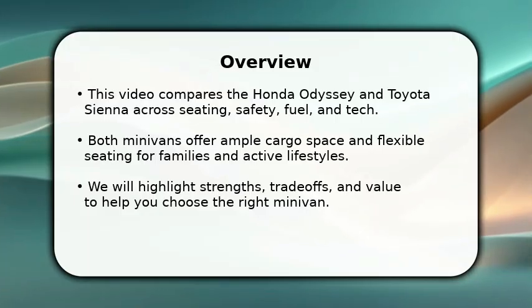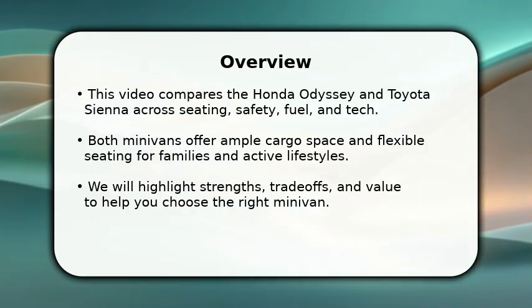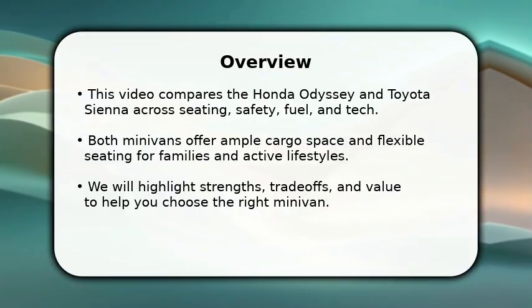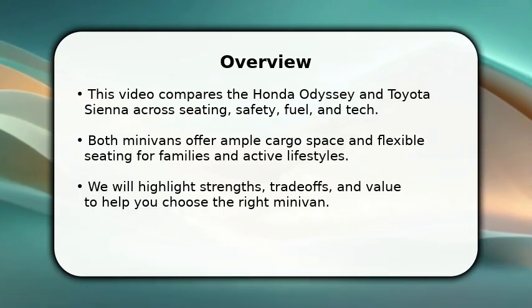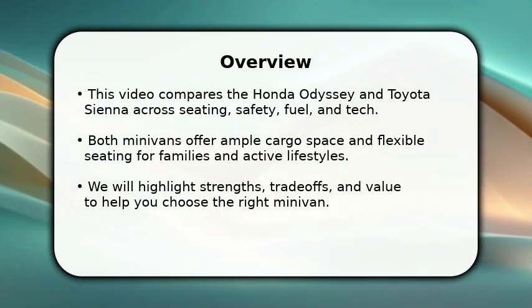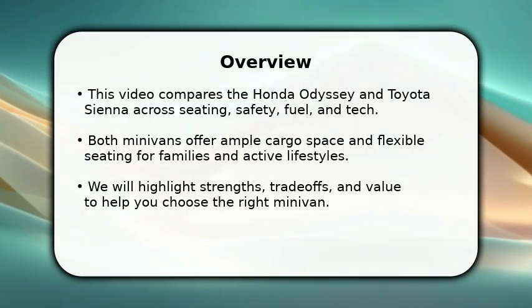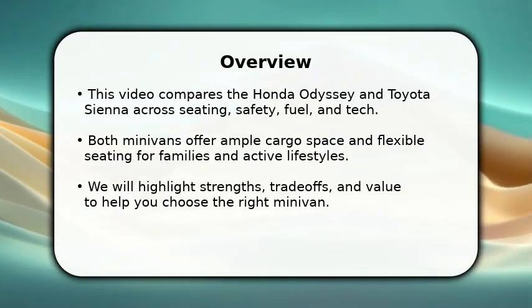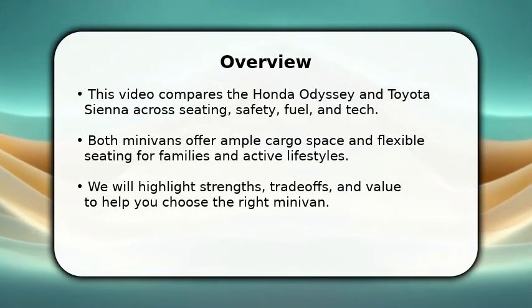In this video, I will compare Honda Odyssey vs Toyota Sienna full comparison. Watch closely as we break down seating, safety, fuel economy, and tech so you can decide. I will cover passenger comfort, cargo flexibility, fuel estimates, and driver assists in clear terms. Expect practical pros and cons, typical ownership costs, and real-world impressions you can use when shopping. Stick around for quick tips to match features to needs.